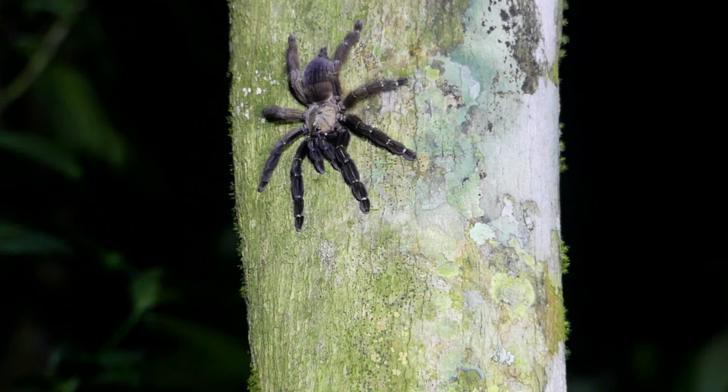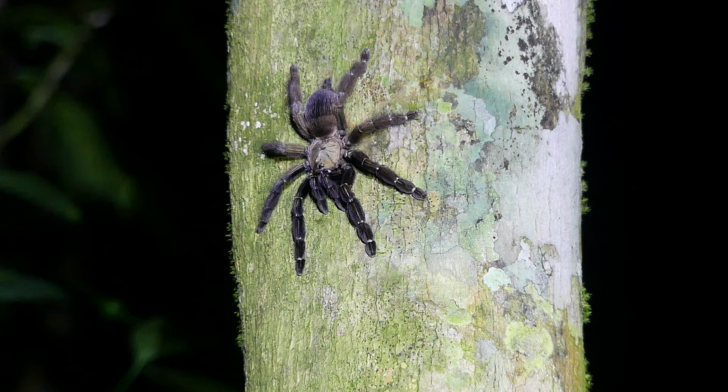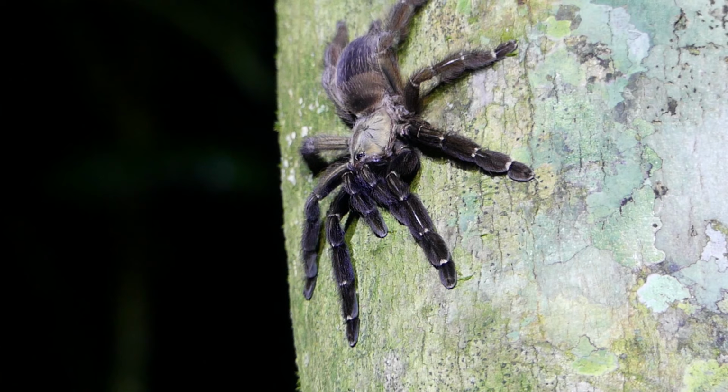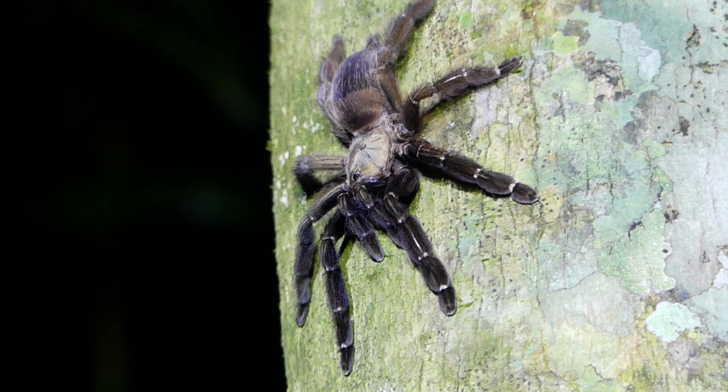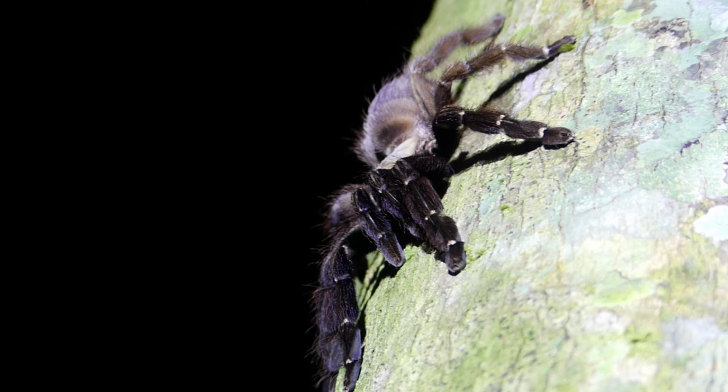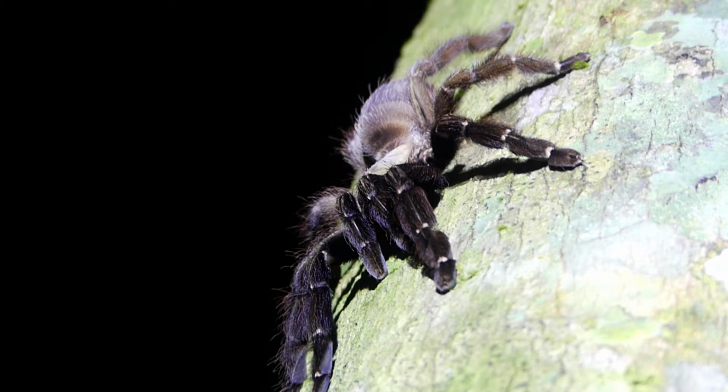It can reach a body length of up to 6 centimeters. This spider is able to tackle very large prey. If one finds a small bird's nest, it easily could kill a chick. The tarantula species inhabiting Costa Rica are fascinating creatures, and not a single one is able to kill a human.